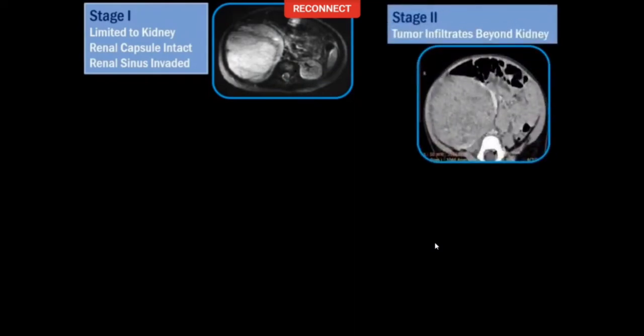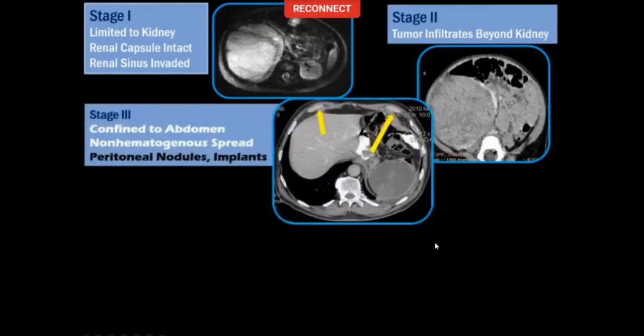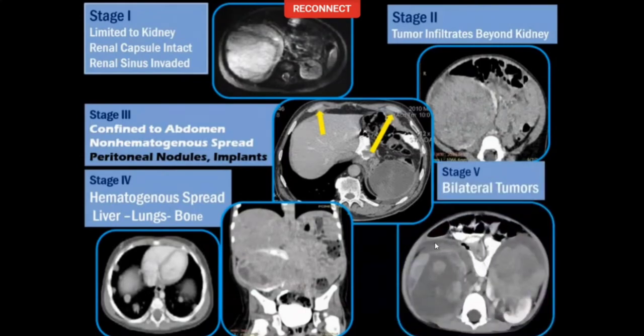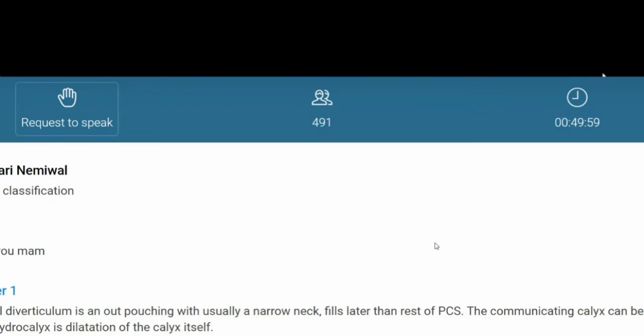When a Wilms tumor is identified, if it is confined to the kidney, it is a stage 1 tumor. If there is perinephric extension, it is a stage 2 tumor. If the tumor is seen spreading into the peritoneum with these peritoneal deposits, this is a stage 3 tumor, and spread to the liver, lungs, or bones will make it a stage 4 tumor, whereas bilateral tumors are staged as stage 5 Wilms tumors.